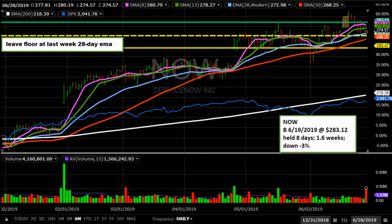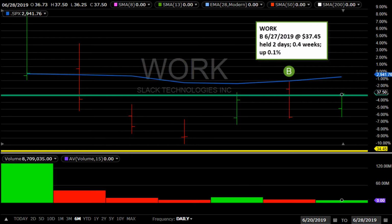All my charts are marked up with a solid green line, which is the purchase price, and an orange box that shows the day of purchase. And then the solid yellow line is my 8% floor. So I always set that when I buy a stock. And then each week I evaluate it and see if I can move the floor up to another point. The most common one I like to use is the 28-day exponential moving average, which I used here last week.